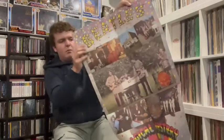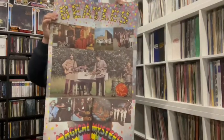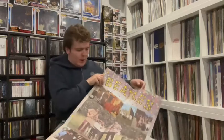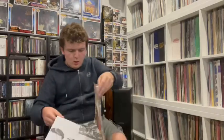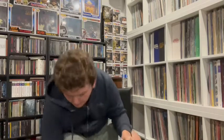Oh! I love that Rickenbacker bass he's playing. Like, gosh, I love the Rickenbacker. Okay. Put that aside.